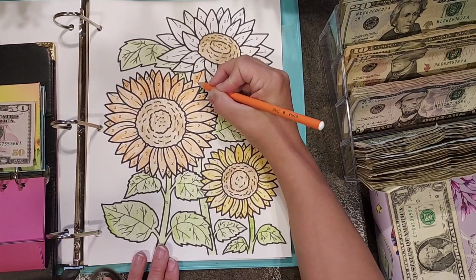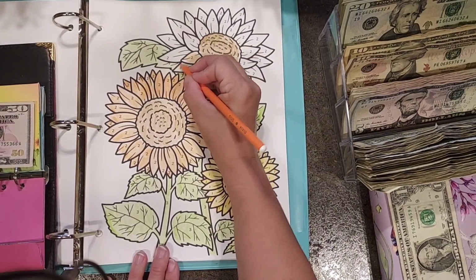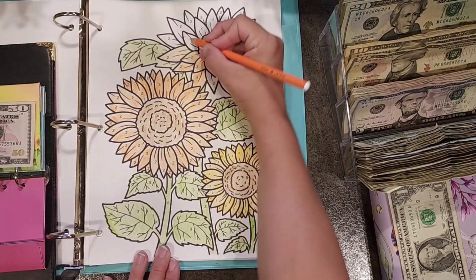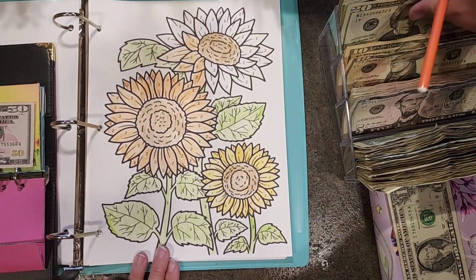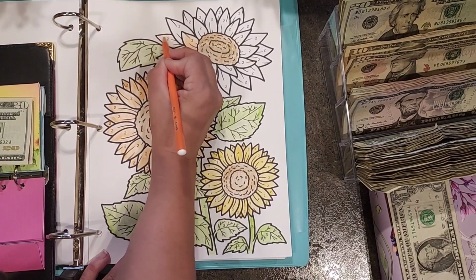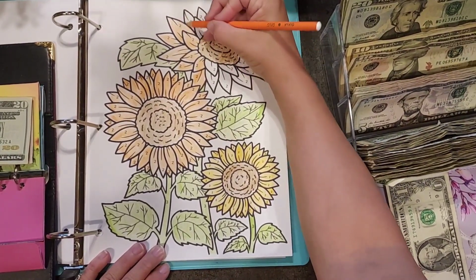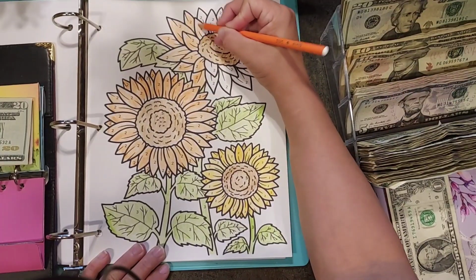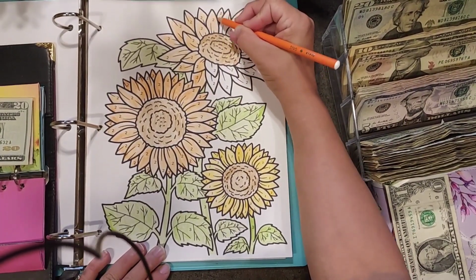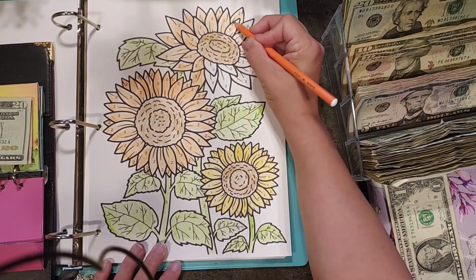52, 54, 56, 58, 60, 62, 64, 66, almost lost count there, 68, that's 70, 72, 74, 76, 78, 80, 82, 84, 86, 88, 90.